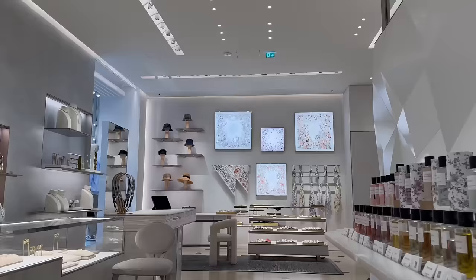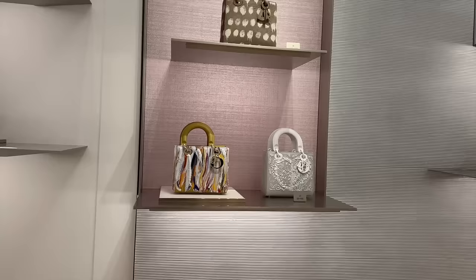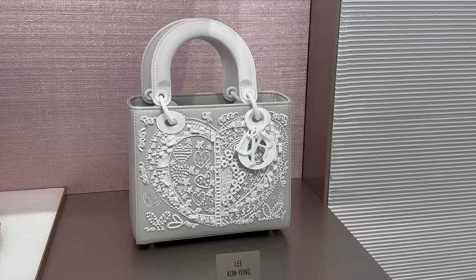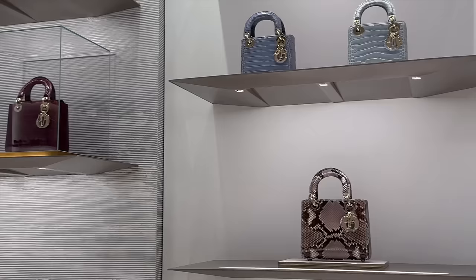Guys, I'm just waiting to pay. I picked a bag. I can't wait to show you. Let me show you the store. They have beautiful display everywhere. They have the Lady Art bags. Okay, these 2 caught my attention. Let me show you. Look at this one. Wow, look at this embroidery. And also this one looks like a painting. How unique. They have some exotics as well.